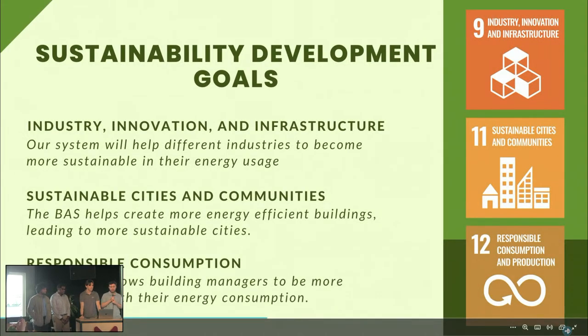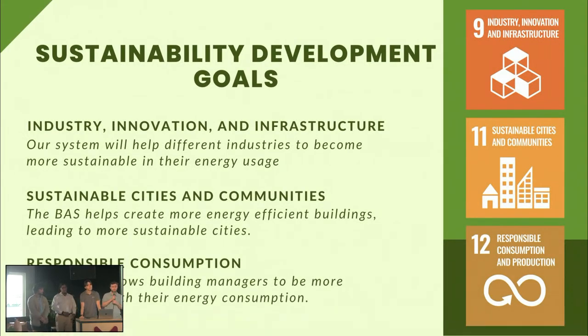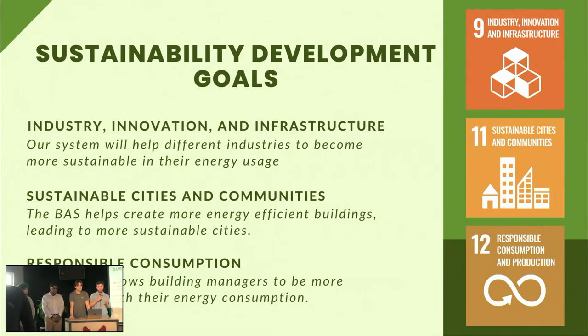Next, we got our sustainability development goals. To start, industry and innovation. Our system will allow different industries to become more sustainable in their energy usage. So that'll be very innovative for these industries to be able to use our new technology to help innovate their usage. Next, our system will help sustainable cities and communities by making the buildings more energy efficient and cut down on the wasted energy that is used. And then responsible consumption, the system allows buildings to use less energy, which cuts down on the energy consumption.